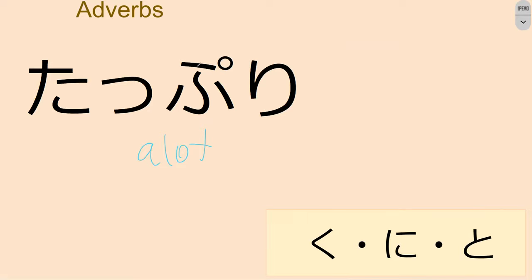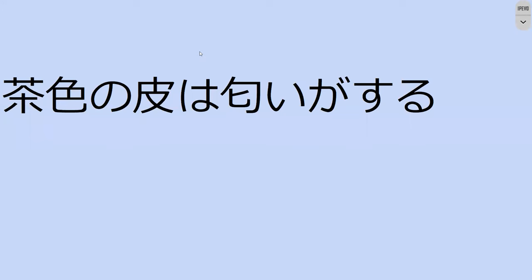Tapuri. Can you read the sentence for me? 茶色の川は匂いに… Good guess. It's に, actually, ni oi. 匂いがする. Perfect. The brown skin has a smell.